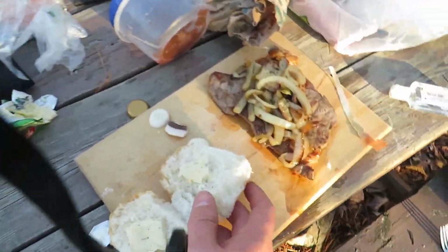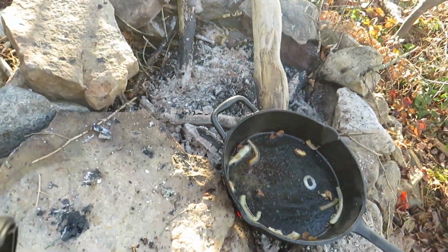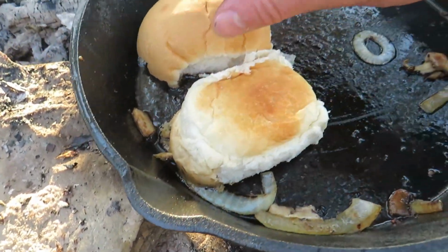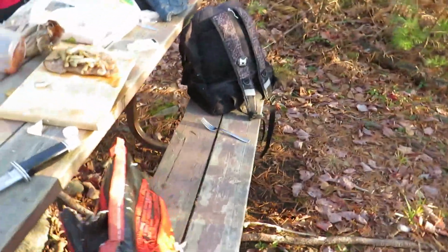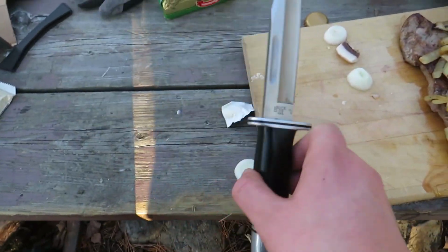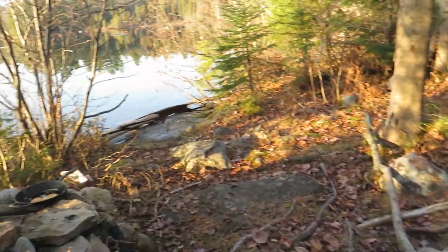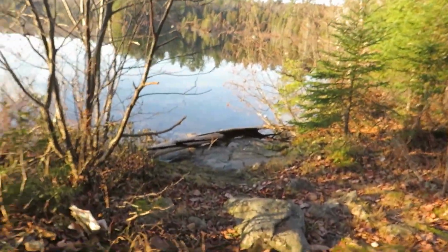I'm gonna take my bread while that sits. That cooks for a second. Decent. And the sun is fully out now. I'm gonna risk walking away for a second.